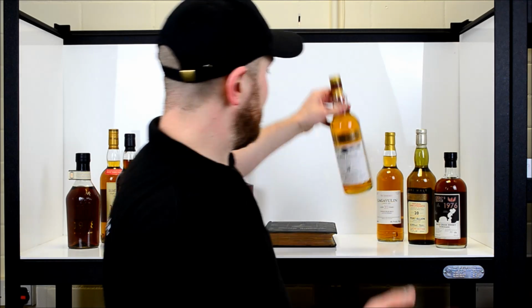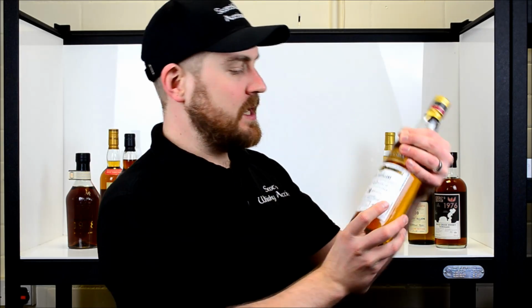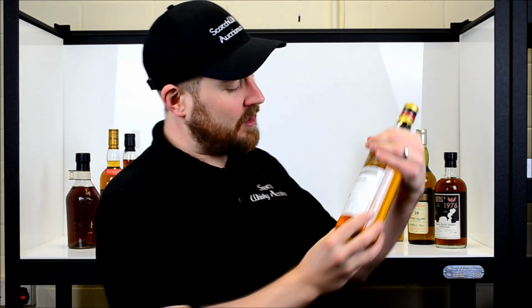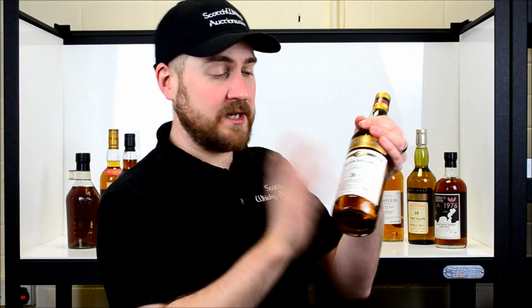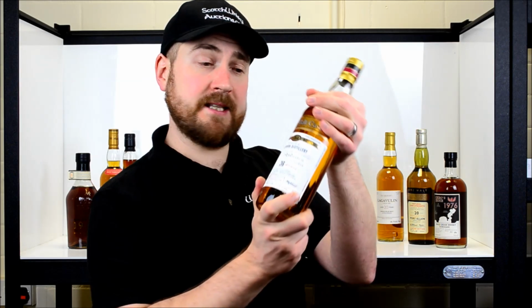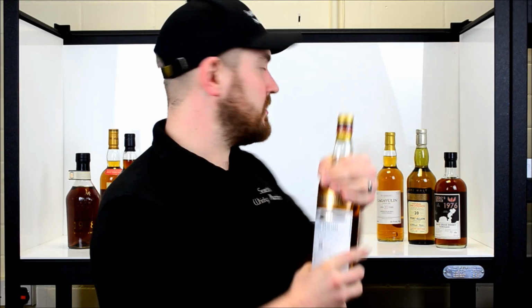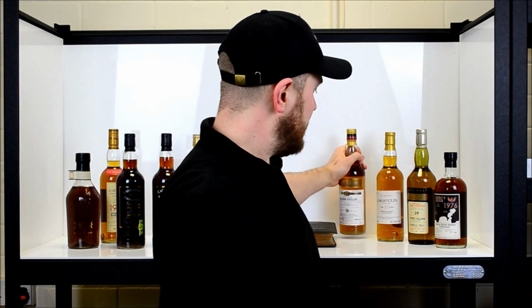Next up, another distillery that's no longer producing, another independent bottler, feeling quite feisty and independent here at Scotch Whisky Auctions at the moment, and this is Milburn. Milburn had a bit of a problem. They couldn't expand, couldn't go beyond their means. They were chapped, so they kind of crumpled a wee bit like a flan in a cupboard. And what we have here is a 1936 Milburn from 1969. A great whisky from a much underrated lost distillery.